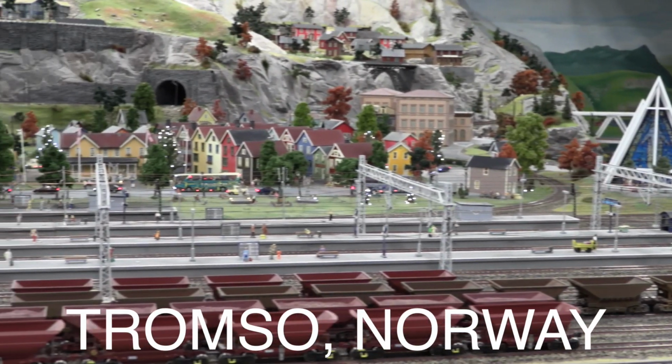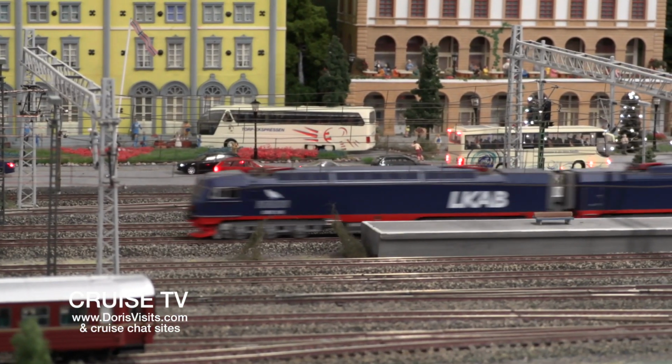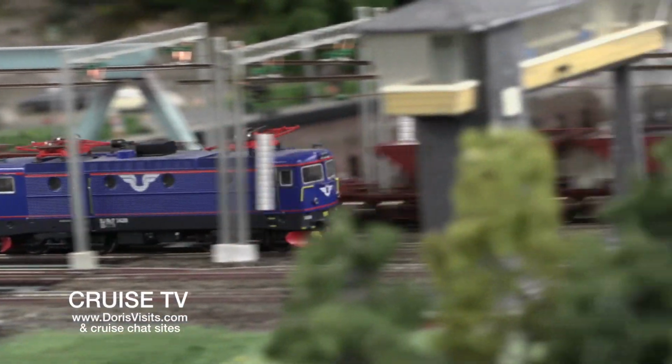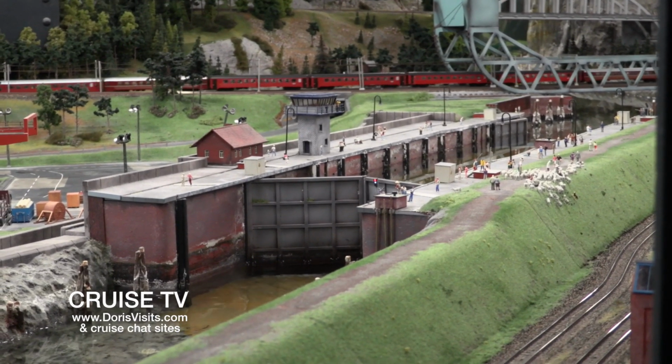You can also have them find as many buttons as they can, but it's not just about pressing the button. You might not be able to see what the button does. That's another thing to find altogether. This lock is fully functional.